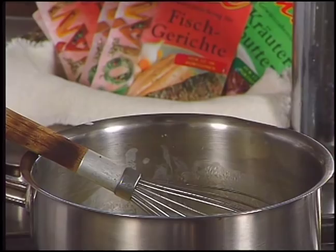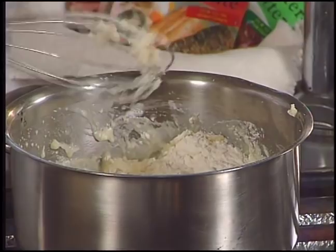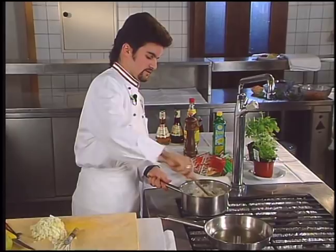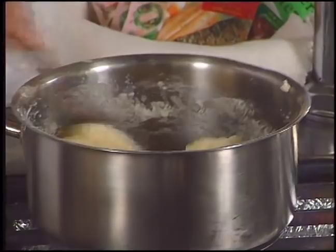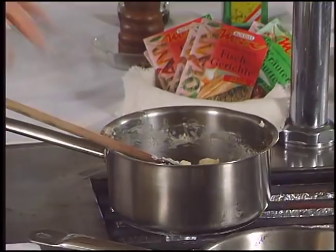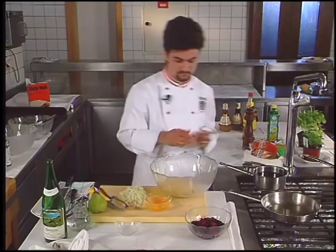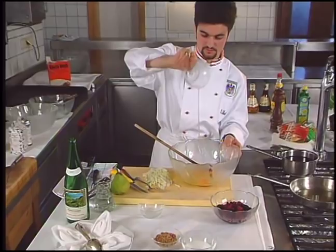Flour is added to the boiling milk mixture. So, und wechseln dann nach kurzer Zeit so. The dough is stirred until it separates from the pan and spoon. Bis sich von Kochlöffel und Topf löst. So, sehen Sie, es hat sich schön gelöst. After the dough has rested, four whole eggs are added.